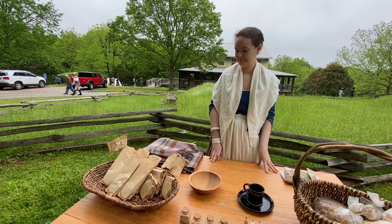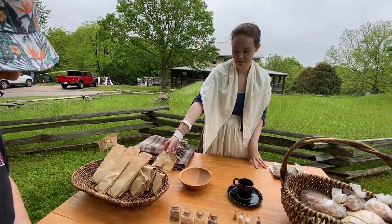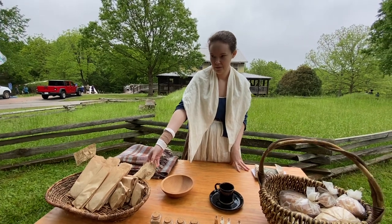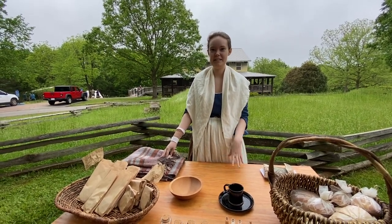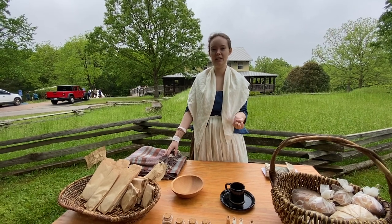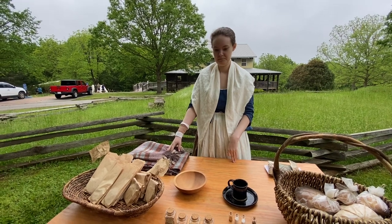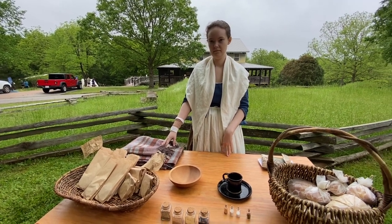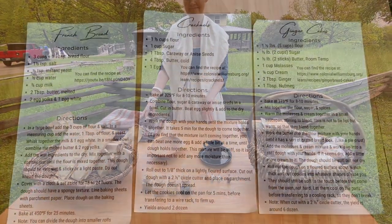Do you have any questions about anything? She's got ginger cake. Cracknels. It's a weird name, but it's just a light, flavorless cookie, and I flavored them with the aniseed, so they taste like licorice. Want to try some? Only a dollar a piece. I got some money, yeah.